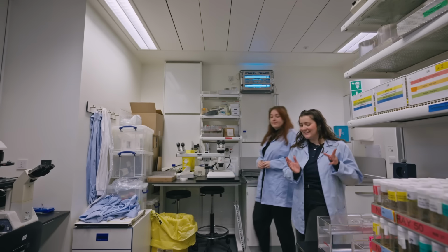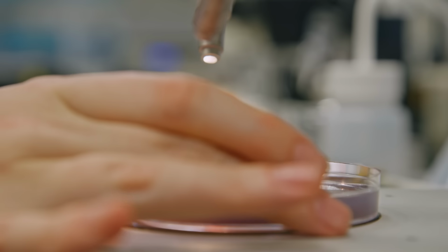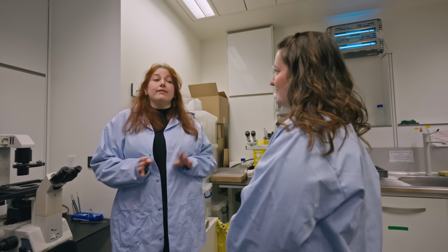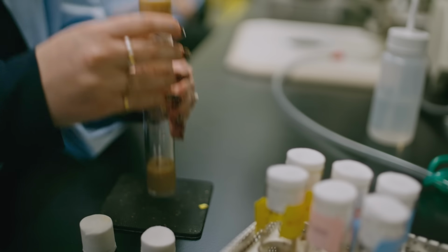So what actually is the job? Are you just looking after flies? No, so it's a bit more involved than that. We also do micro-injections to put new genes into the flies. But the biggest and most time-consuming part of the job is flipping the flies onto new food, making sure they're nice and healthy. So I can show you how to do that now.